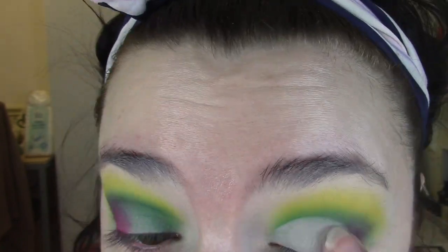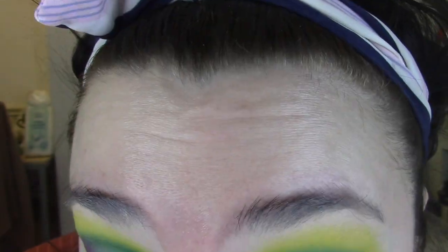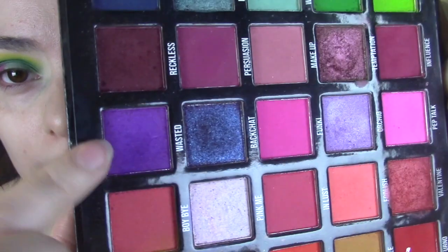Let's use a Tarte Shape Tape. I'm gonna cut the crease on this side. Right, I'm gonna use a bit more of the same pink Influence and put that in the outer third. That's the idea. I think I might put a little bit of purple in as well, so I'm going in with Wasted, the shade here. And I'm putting that next to the pink.